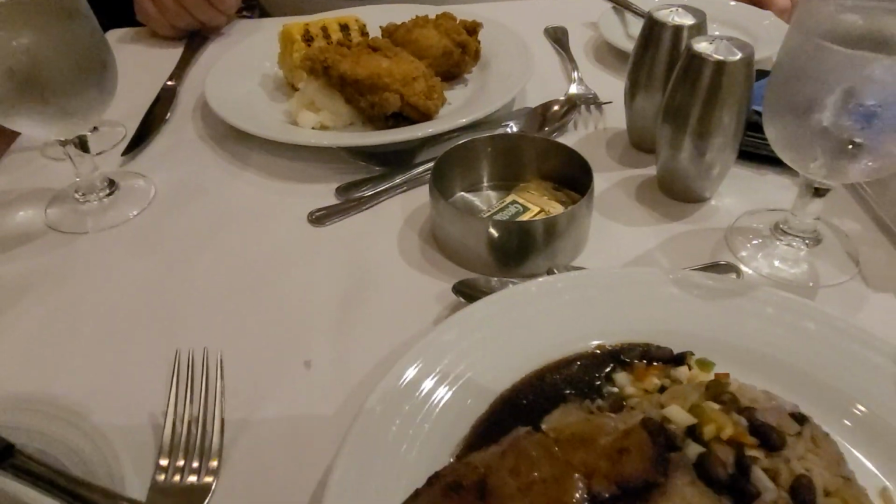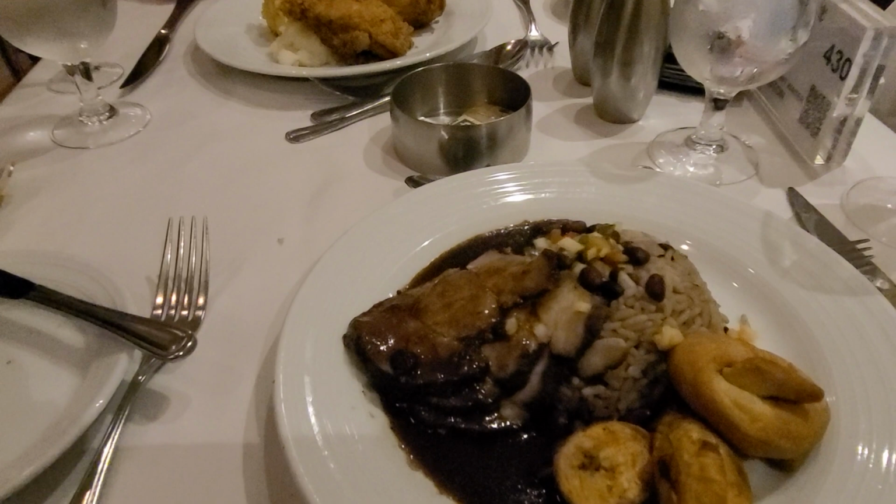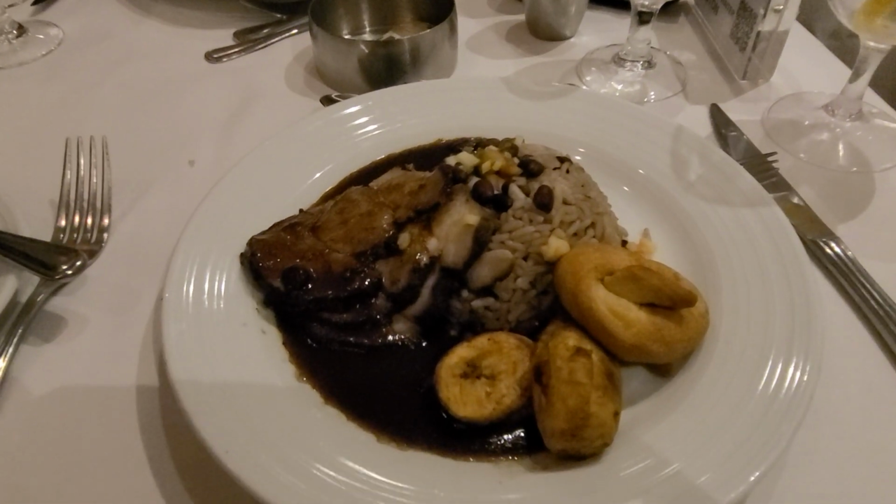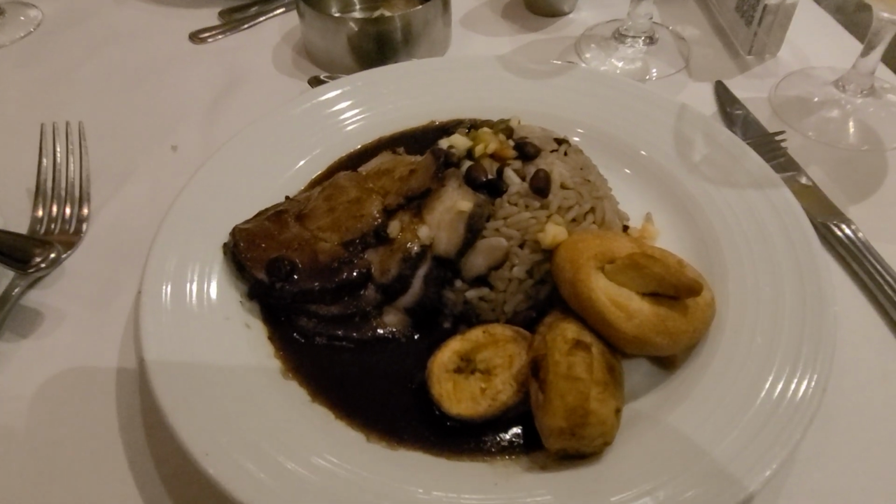I will say this is probably the busiest that I've seen a main dining room, so it does take a little bit of a while. But good for them. Cruising looks like it's back.